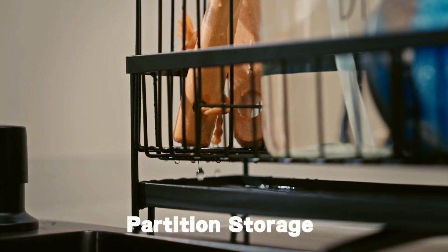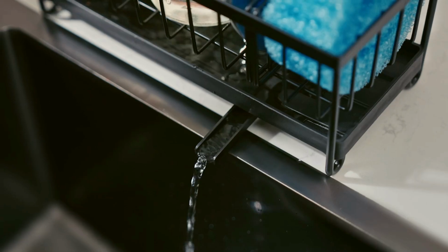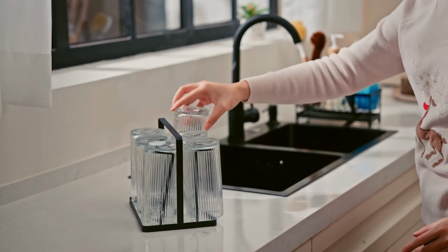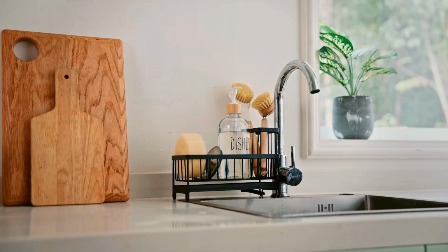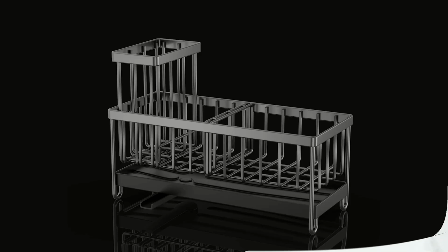Compact yet spacious, it easily attaches to your sink or countertop, saving space and reducing clutter. A practical and stylish kitchen accessory that makes dishwashing more hygienic and convenient.